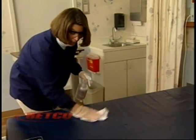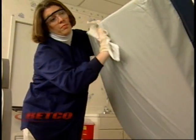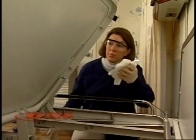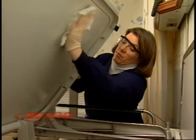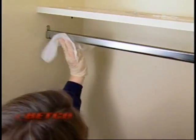Clean all sides of the mattress according to manufacturer's recommendations and turn it. Fold it back so that you can wipe off the springs underneath. Raise the bed up and carefully wipe off all areas underneath. Be especially careful to clean the casters as well. Thoroughly clean the patient locker with a disinfectant. Be sure to wipe all corners and edges carefully.